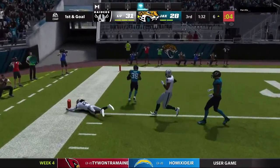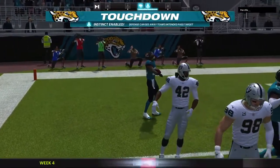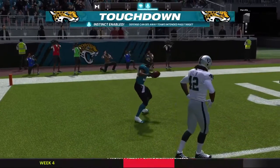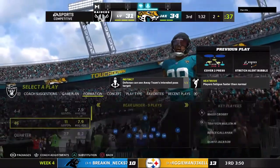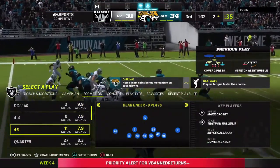Lawrence going to fire it out wide. Complete. Touchdown! A great play there. His fourth touchdown on the year. And the Jaguars have retaken the lead.